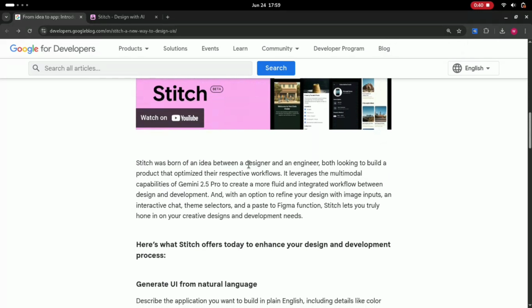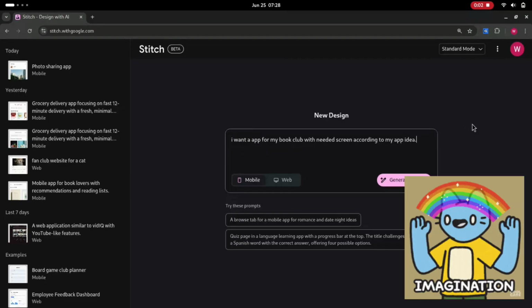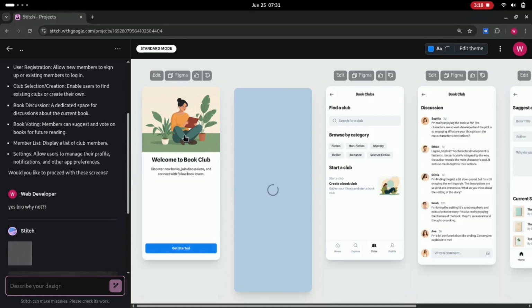How cool is that? Imagine you're sitting there thinking, "I want an app for my book club." You tell Stitch, and bam, it hands you a design with book lists and cozy vibes ready to go. That's the magic we're talking about.